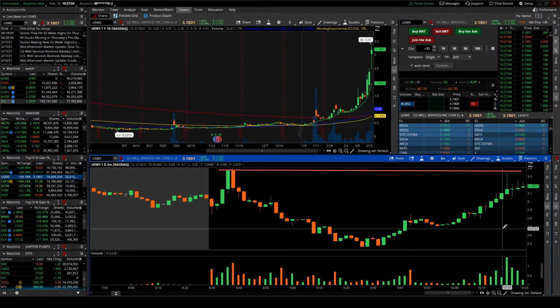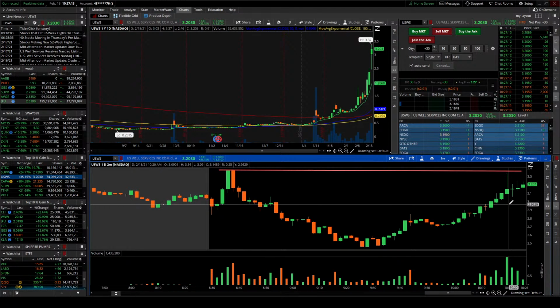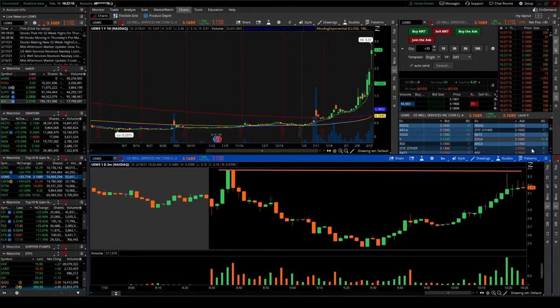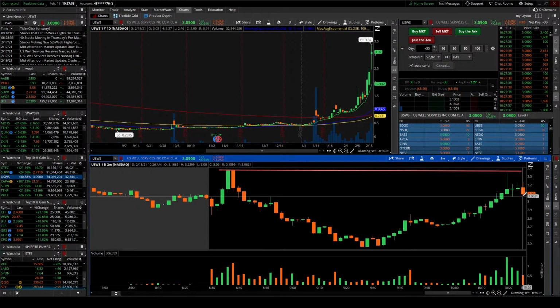At this point, we want 315 to hold as support. That needs to become new support. But we really want to see it break over 325 and start holding over 325. You see still a lot of sellers in that 320 area. We do have bids stacked at 315. Let's see if they can hold up. Really don't want 315 to get taken out. This is USWS.